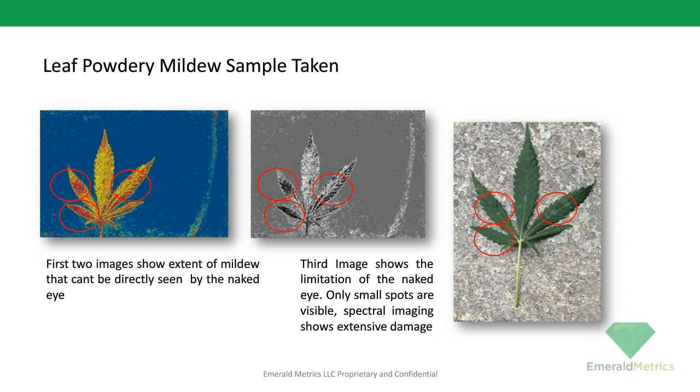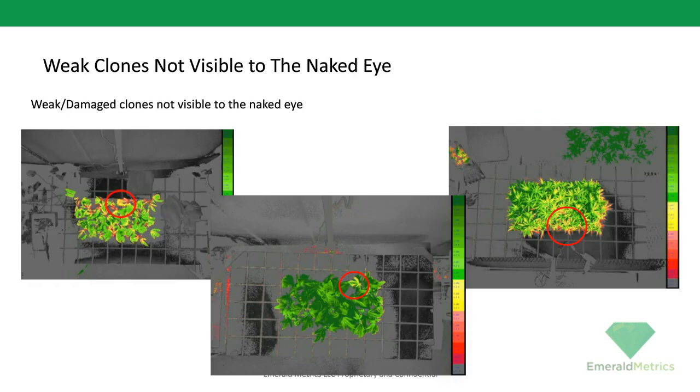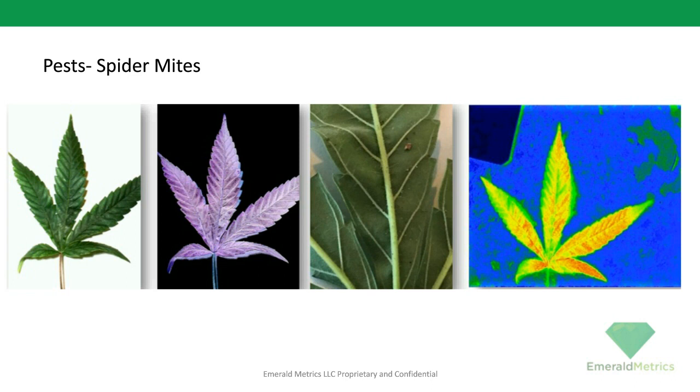Does that make sense? I love it. Yeah, I mean, this just helps you stay on top of your game. Yeah, it helps you target what you're doing. It helps you target your labor. It helps you target your inputs. It helps you make sure that you're focusing your attention on those plants that need it while letting your other ones grow free. So let's talk about spider mites.